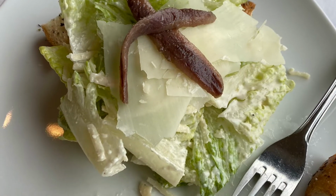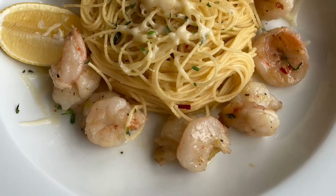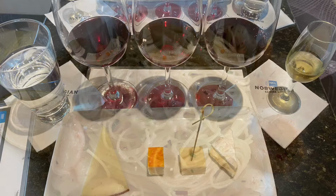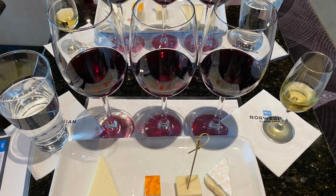Caesar salad with anchovies on top and shrimp scampi for lunch, followed by what? Wine tasting number 3, wine and cheese. It was a good afternoon.